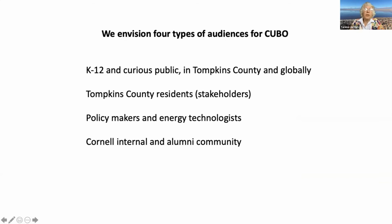So we are envisioning four types of audience, just real broadly. We've got the K-12 program and the curious adult population locally and globally who want to know why on earth and how one would extract hot water from the ground for heating. We have people closer to home like you, the stakeholders here in Tompkins County.